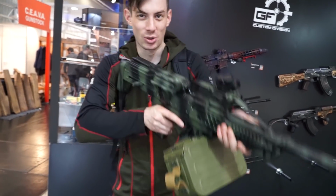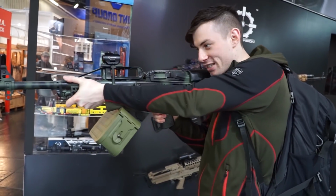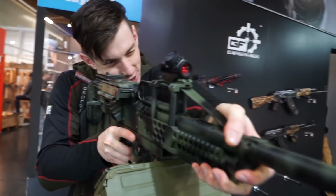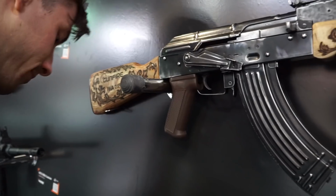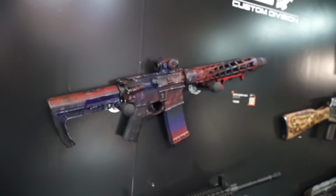Also it's a little bit awkward to approach because the magazine is in the way of your support hand. You have to do the Chris Costa over the bore, C-clamp style. I like it. And also these pieces, man, it's just an AK, but the finish on this also looks pretty cool.